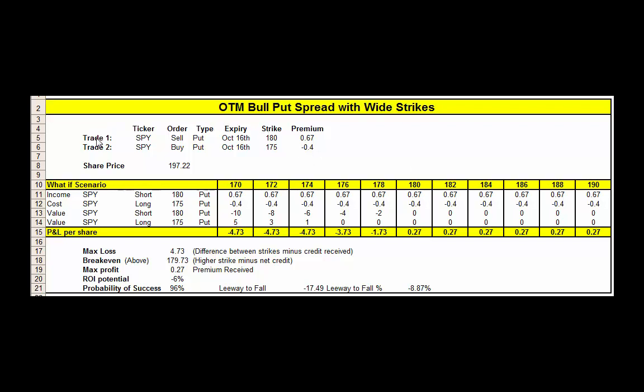Very important to do this, guys. So first part of the trade was the SPY. We sold the put for the October 16th expiry at the 180 strike and we received 67 cents. What does that mean? Basically, we're insuring the value of SPY to the value of 180. The share price drops below that, we're committed to buying it at that price.